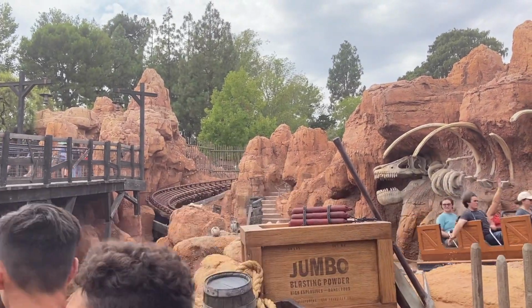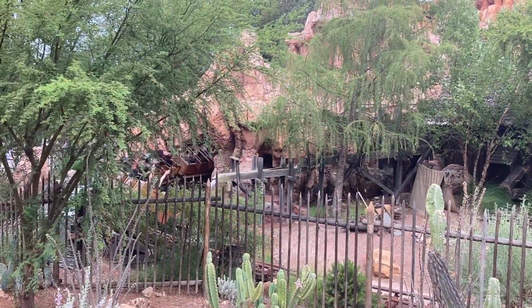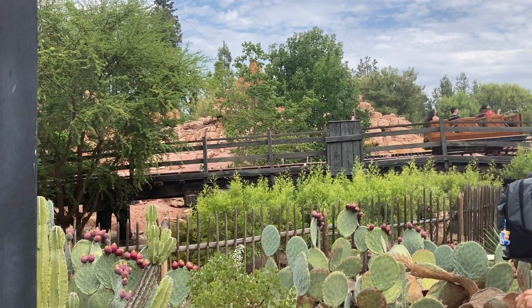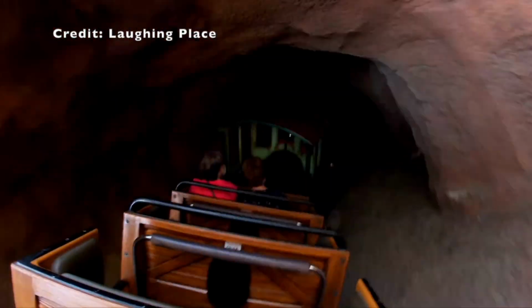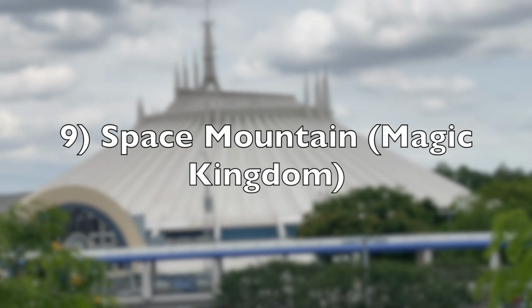A couple other notes. One, this coaster has phenomenal rock work and phenomenal theming on and off ride. Two, this is a very smooth coaster, and that definitely helps. And three, the operations are fantastic. Thunder Mountain goes to show that you don't need to have crazy stats or crazy elements to be a super fun roller coaster.